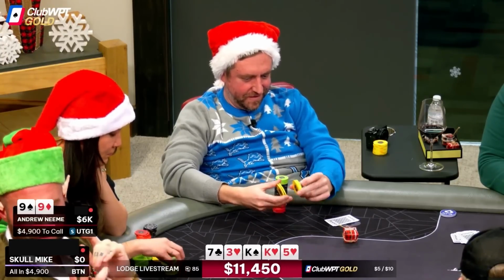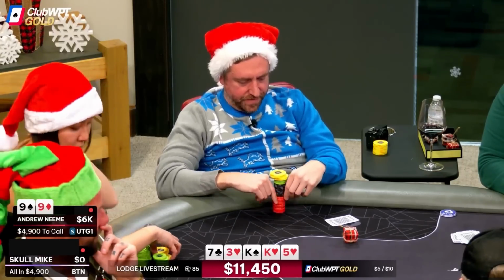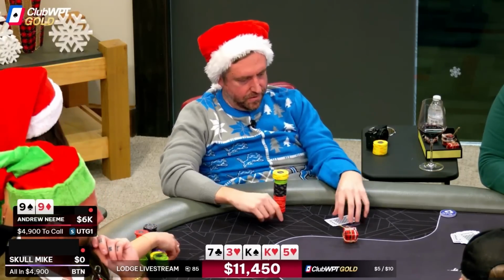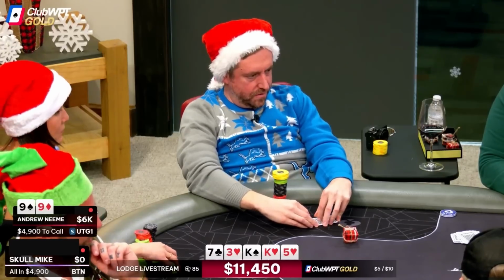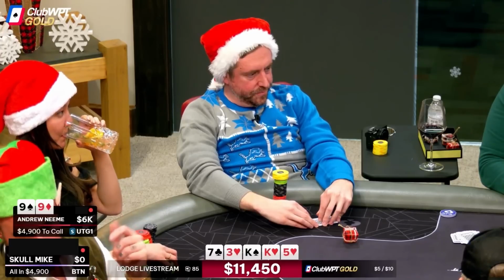If he did happen to have a hand like pocket 7s, you would think he would be going for more value versus a hand like Ace-King or King-Queen. He's not going to be too often raising a hand like King-Queen on the flop. And like I said, he should be finding a 4-bet with the Ace-King pre-flop. Definitely some percentage of the time, if not all the time. So I don't really know what on earth is going on here. All I know is that it does not feel super comfortable with my pocket 9s.